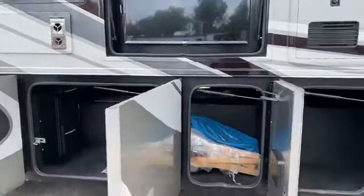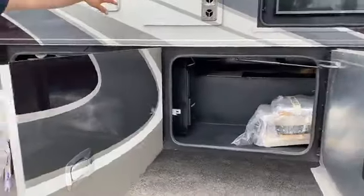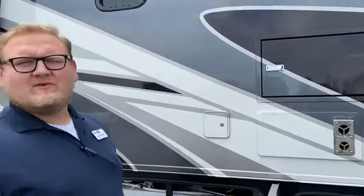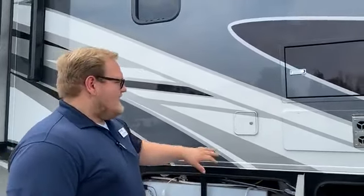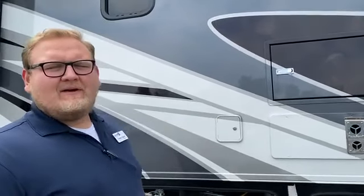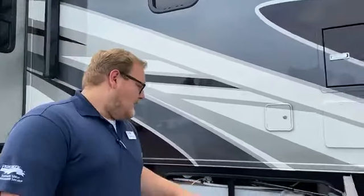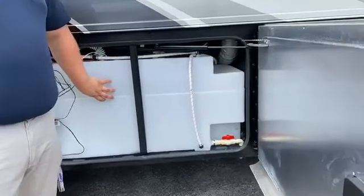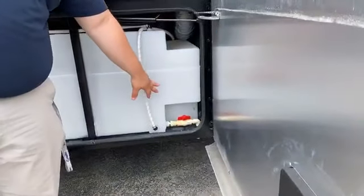As we head around a little bit further, you are going to have your furnace exhaust on this side here, access to fill up your fresh water tank. This is really cool, something unique to Tiffin. They actually put a lock and key cover over the fill for your fresh water tank, so that way nobody at the campground can come around and dump anything in it that it's not supposed to. Inside this compartment, you can open up the door and see your fresh water tank to see how full it's getting, and you are going to have your drain down below here as well.